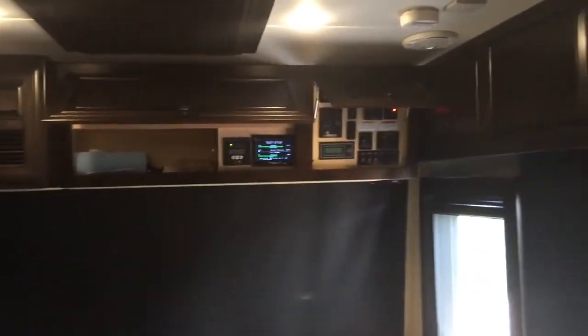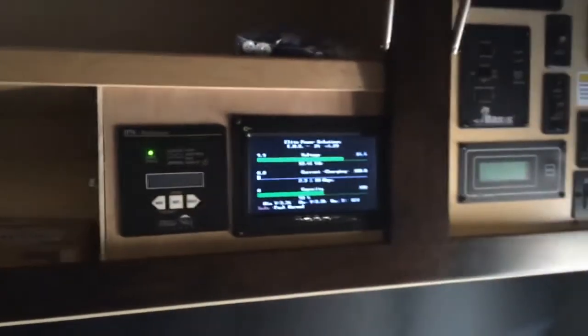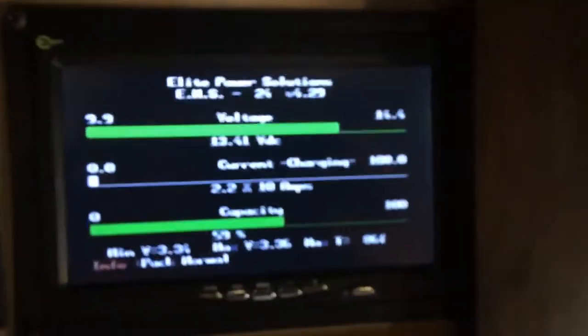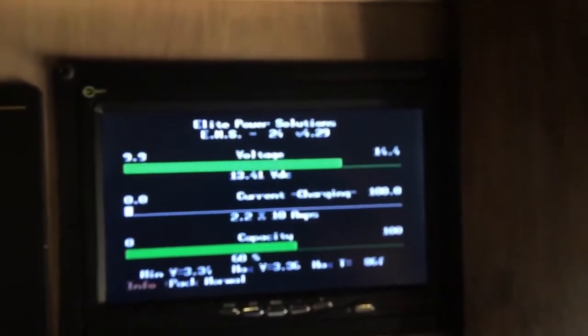The base load amp draw for this RV is 15 amps with no lights on, no TV. That's quite a few amp hours. We ended up placing the monitors and remotes in the front here. We built a little extension here to mount them because there was no place in the other control panel. Here's the Magnum remote. Here is the battery management system display, the BMS system.